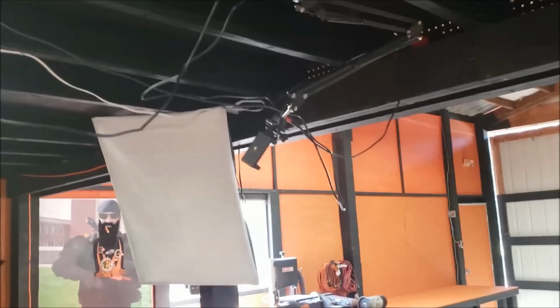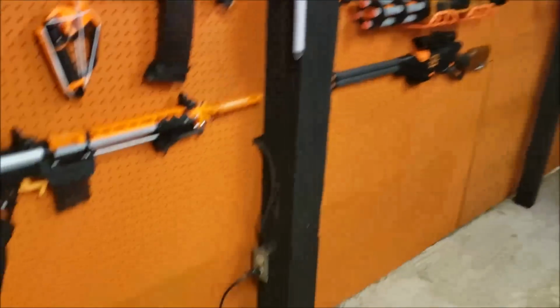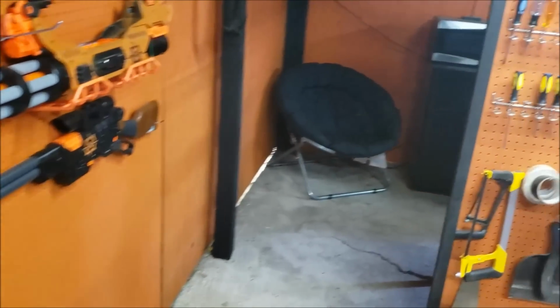We then have the camera mount that allows me to film straight forward, for when I'm sitting in front of the blaster wall. Studio lights, which turn out to make a huge difference. I've got lighting up there. This area has not been rewired yet. The rest of the shop has been, so these outlets currently don't have any power to them.